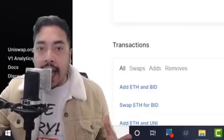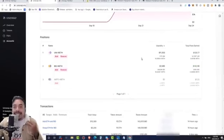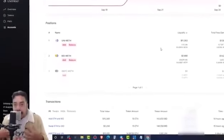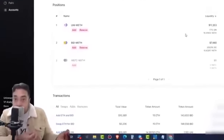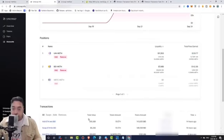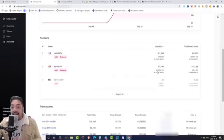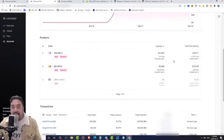So I have 206,816 BDAOs. Why? Well, obviously, if the price is going down, that usually means that people are selling. And if I am a liquidity provider, I am providing them Ethereum for their BDAOs. So that's why now I have this seesawness of 15 ETH to 10.8 ETH and more BDAOs, right? That means people were selling and BDAO went down in price as well, which reflects this not being 10K but 7,480, and me giving them my ETH that I provided in the liquidity pool for their BDAOs.